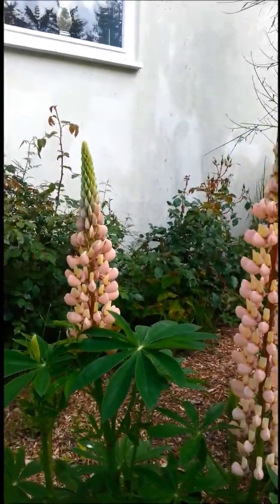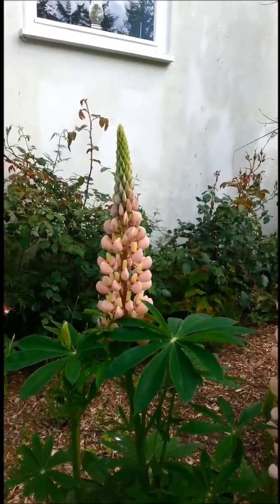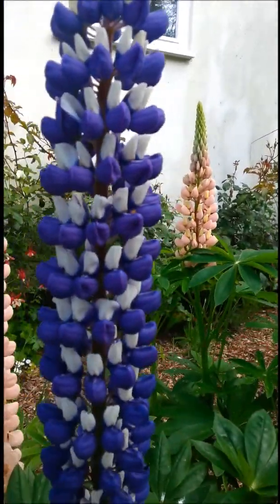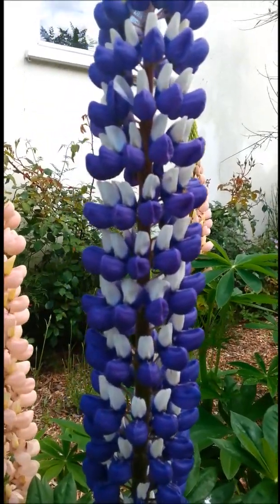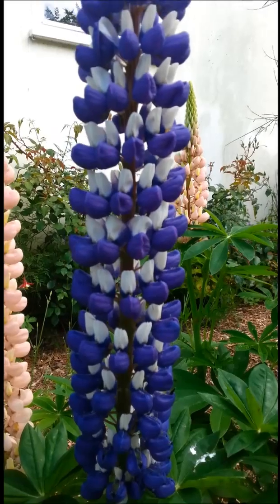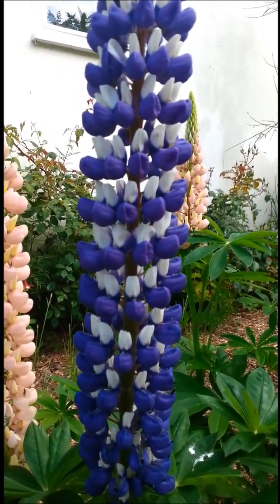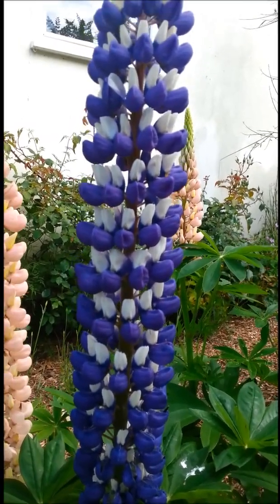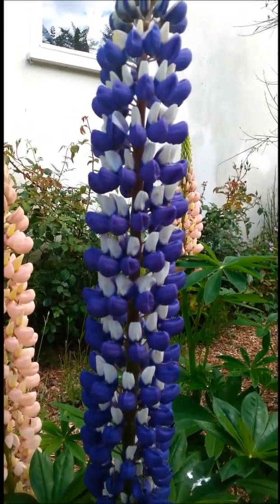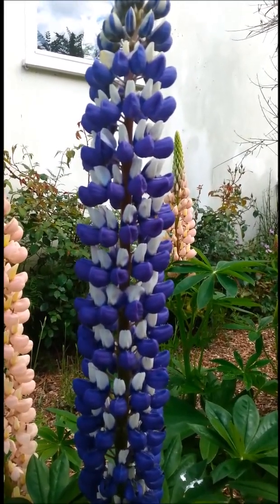I gather they're not particularly rewarding on the nectar front, but you'll see bumblebees sometimes with huge pollen balls on their legs visiting these flowers, and look how absolutely spectacular they are. It's a really gorgeous plant to grow. They don't flower for that long, but when they're in flower they look absolutely amazing. Traditional lovely cottage garden, short-lived perennial. It should live for a few years, and again, if you're lucky, they'll seed.